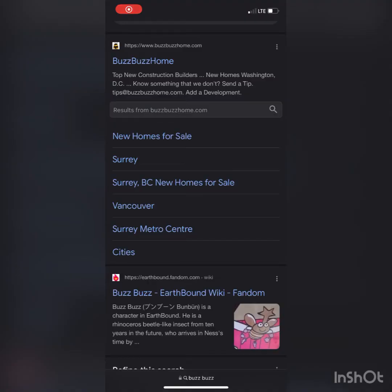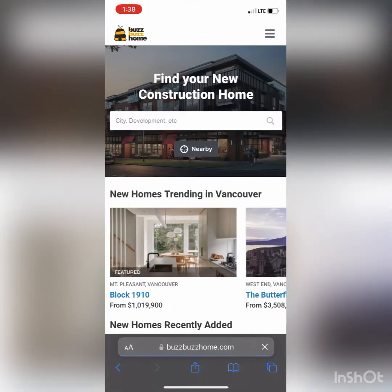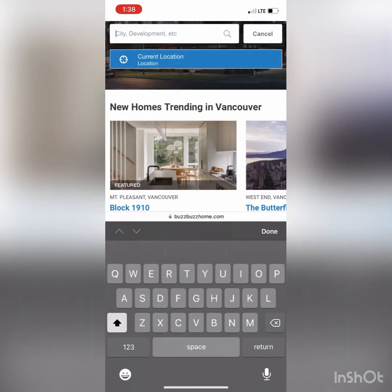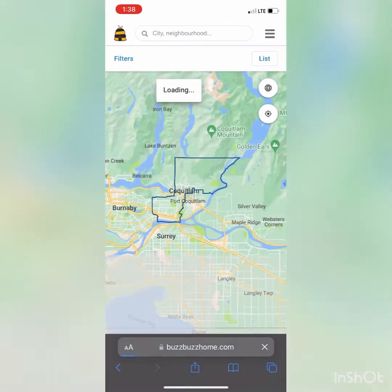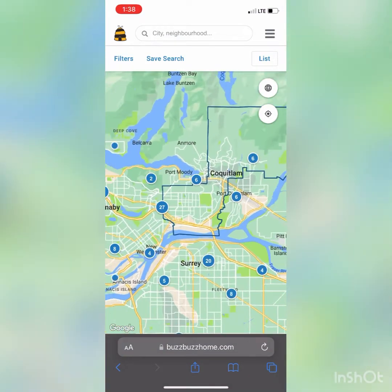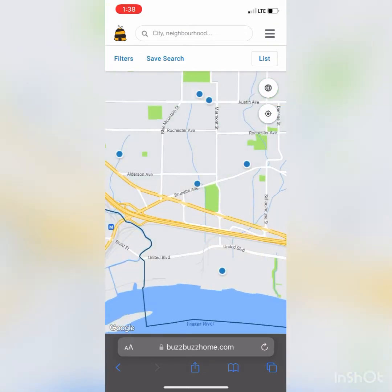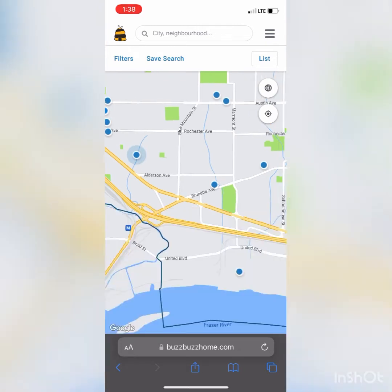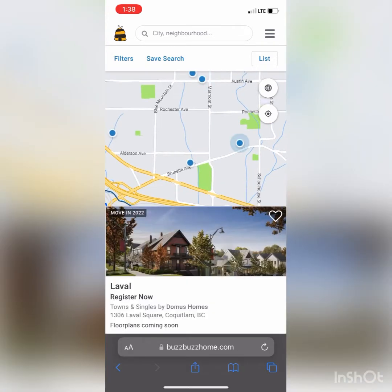All right, so let's head over to this site called Buzz Home. It's for pre-sales. Let's look for Coquitlam pre-sales, Coquitlam, BC, and then it'll take us to a map. We can see all of Coquitlam here. So let's look more west Coquitlam, closer to United Boulevard. There's a few developments here. We can click on them, see the name, and pinpoint the location.